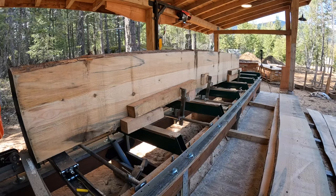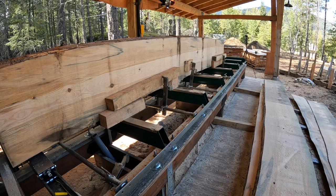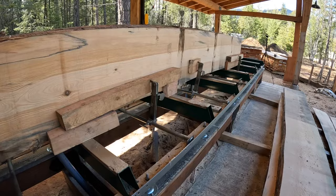All right, got that big cant, whatever. I don't think it's quite called a cant yet, but the 10 inch center section flipped up. Winch does good. I think that's an appropriate amount of weight to do that, no problem. You kind of do a little Jenga blocks to get that up.